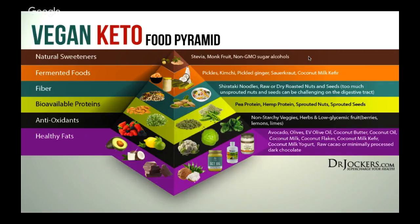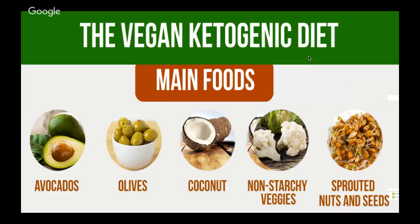So when it comes down to it, there are going to be certain foods that are going to be staples on the diet, and these are things that are staples for me on a daily basis. I don't necessarily follow a vegan or a plant-based diet. I have a heavy emphasis on plant-based foods, and these are some of them, right? Especially on a ketogenic diet, these are big.